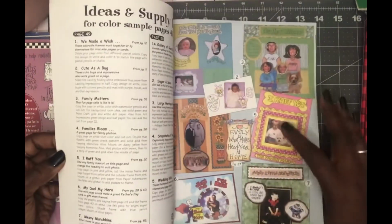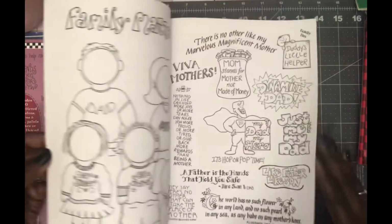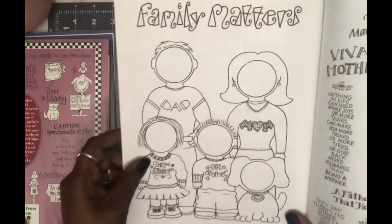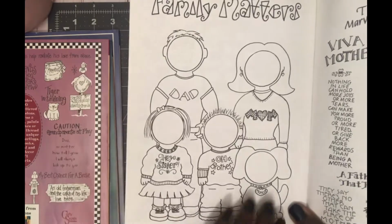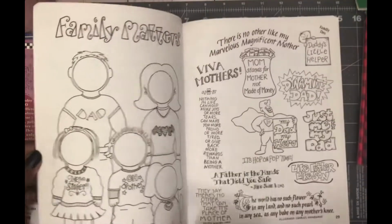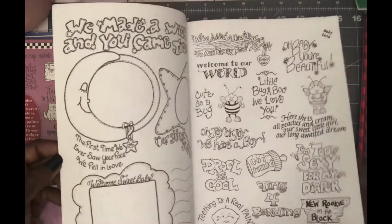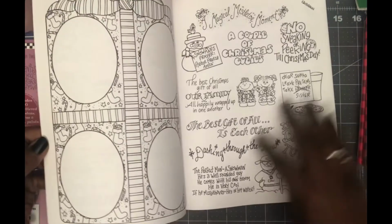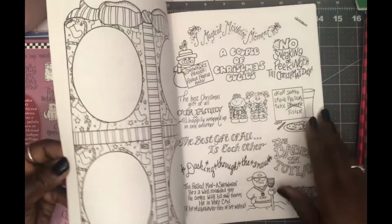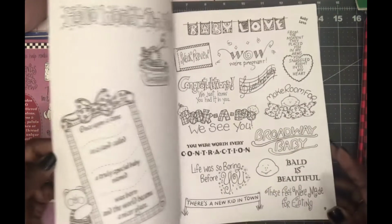These are some picture frames. This is really nice. Look at this one here. Family Matters. You can cut these out and then put your family pictures in here. I might do this one. This one is cute. Oh man, that is really nice. Yeah, so the Christmas one. No sneaking or peeking to Christmas. Snowman's prayer, please freeze. Oh, that is cute.